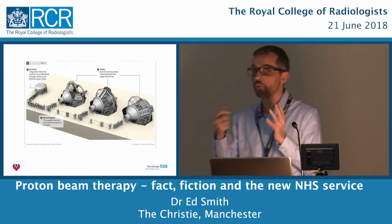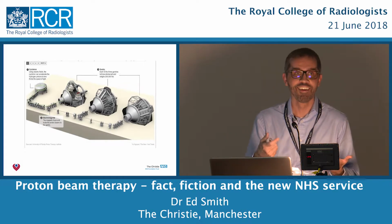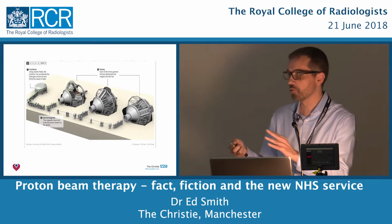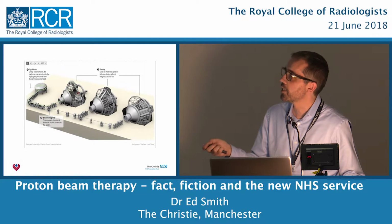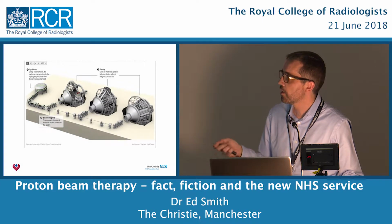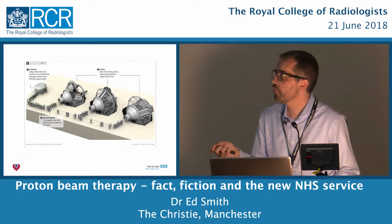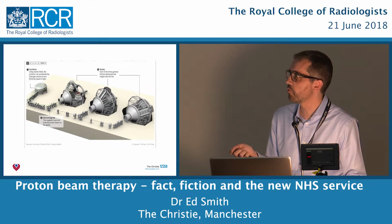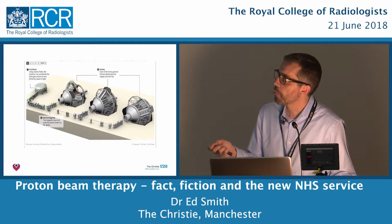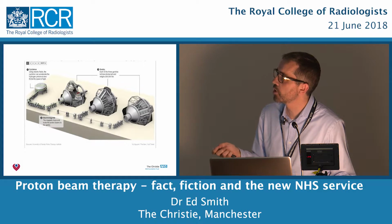Well, essentially protons are produced either in a cyclotron or a synchrotron or a cyclosynchrotron. I'm going to focus on the cyclotron because that's what we've got. And this is a cyclotron here. This technology is rather large. Even the more compact solutions of this technology do take up quite a bit of space. So you've got a cyclotron, it produces protons, goes down the beamline and treats the patient.